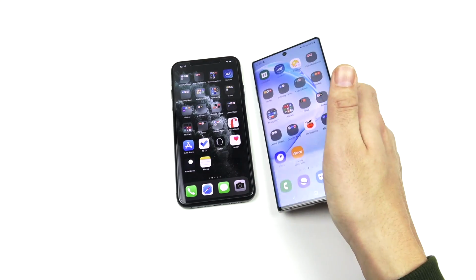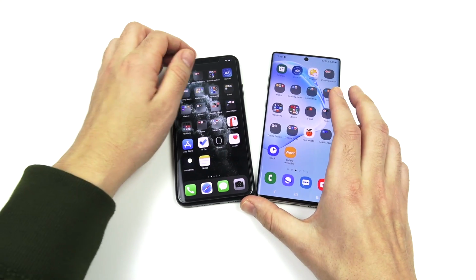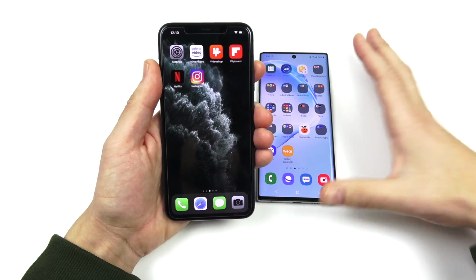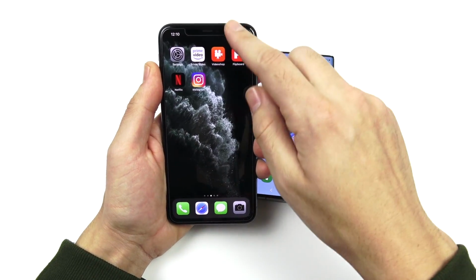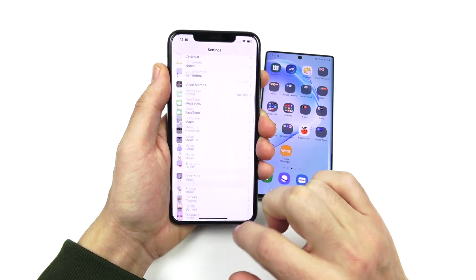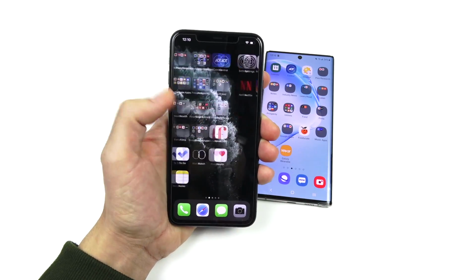Whereas with the iPhone, it's kind of already a minimal experience. And if you don't think that this is a reason why a lot of people buy iPhones, think again. A lot of people buy iPhones because of how simplistic they are to use and how they're not overbearing with features. It's very easy to use these phones. It's always been one of the biggest sells of iPhone, and it continues to be that way.